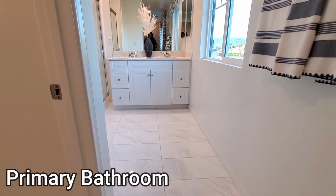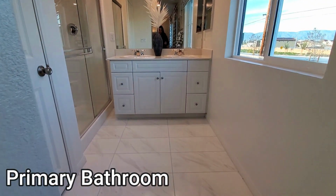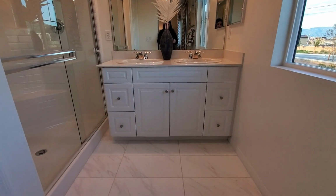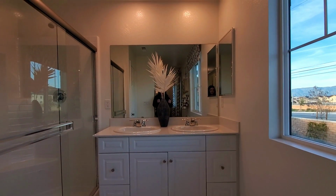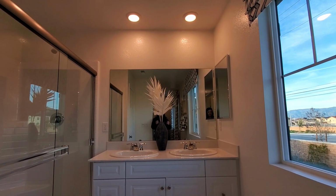The ensuite primary bathroom is both functional and stylish. It features ample cabinet space for storage, dual sinks for added convenience, and a refreshing shower to start or end your day.